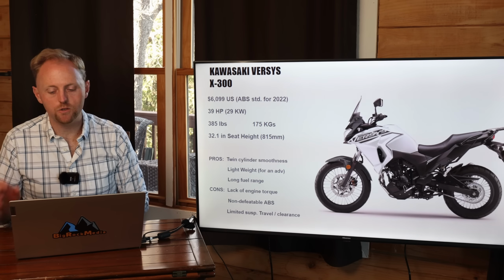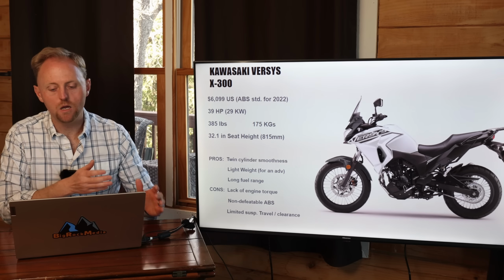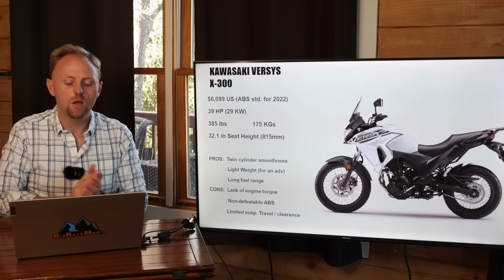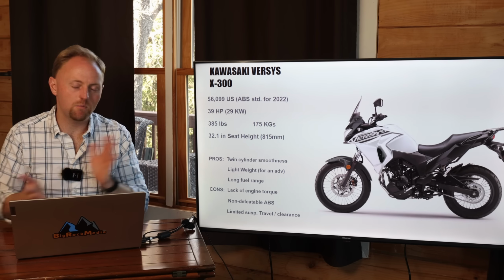The other con to the Versys is it does have limited suspension travel and limited ground clearance. So you're not going to be going out and rocking through the Rubicon Trail or some crazy off-road terrain. You can do a lot of off-roading with it, but kind of like I mentioned with the Honda CB500X, it's not a dirt bike, it's not a dual sport bike, so it's really low slung to the ground. It doesn't have the big off-road wheels, it doesn't have a big suspension, so it's more like gentle off-roading and just be careful with it. But overall, I think this Versys is a very, very compelling bike.